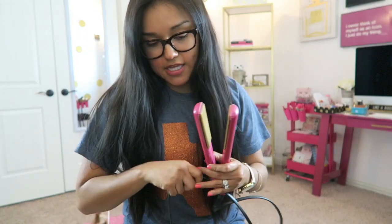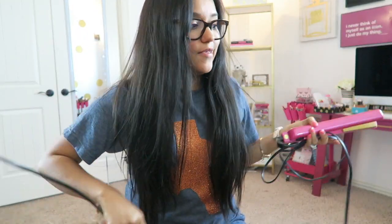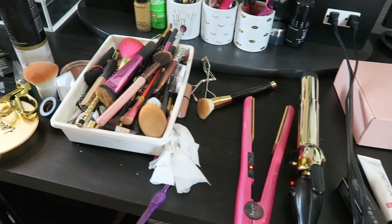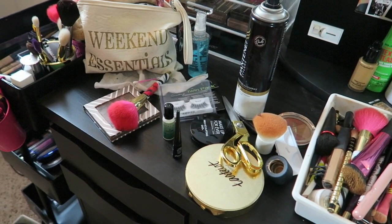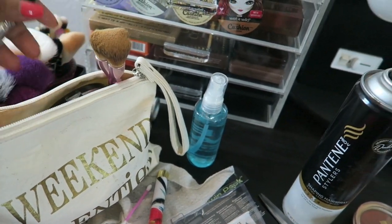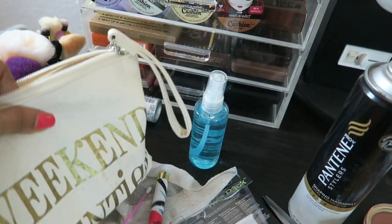Okay, so let's plug in the straightener. And then my vanity area is a wreck. I cannot keep my vanity or my desk area clean. The second that I pull anything out, instantly dirty again. So here is the mess of my vanity. This is my everyday makeup bag that I've been keeping. It's kind of a wreck.